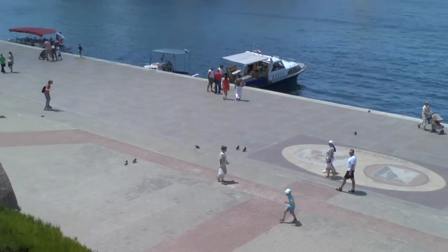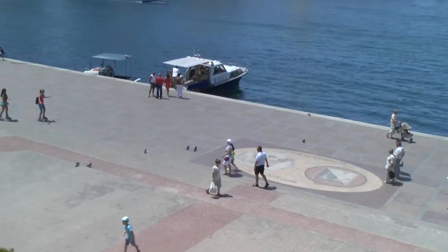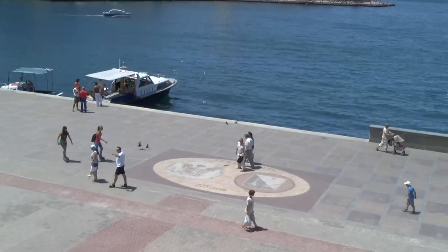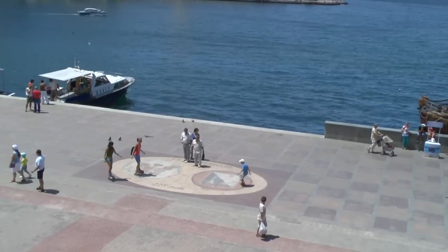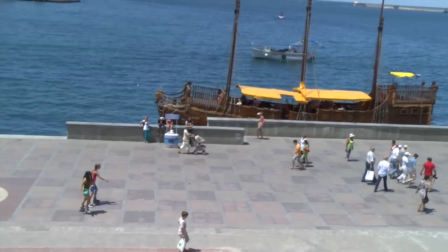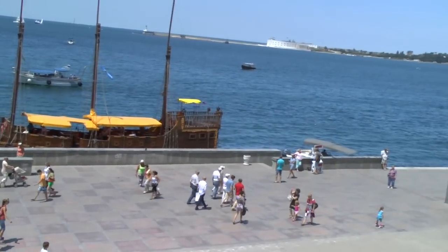Luda says that this used to be all beach, and they used to come down here when they were kids and go swimming. But this terrace goes all the way around the harbor. You can walk quite a ways.